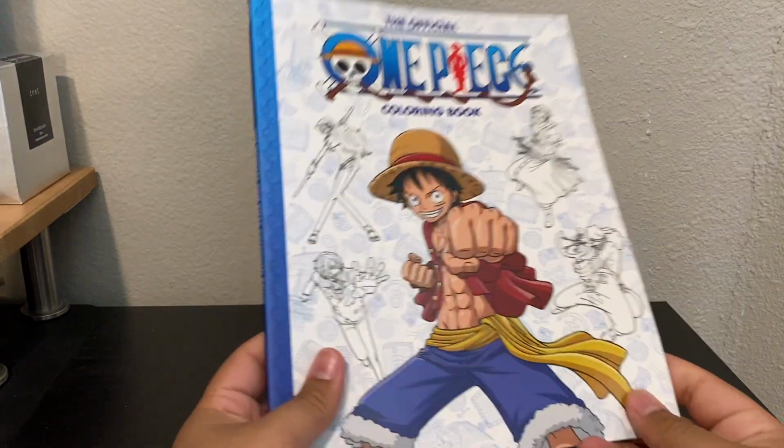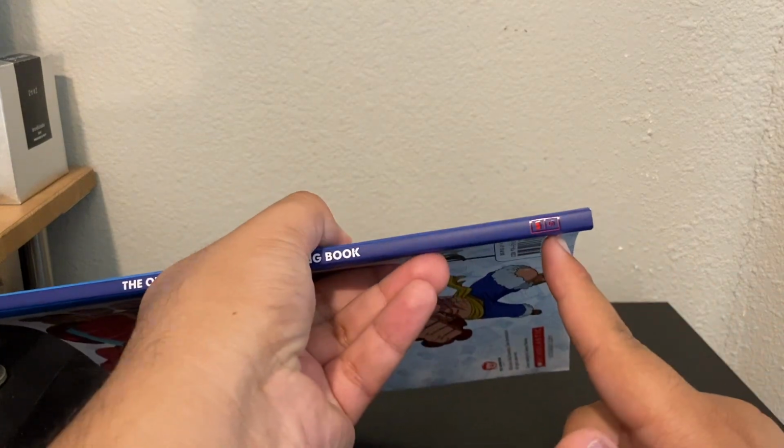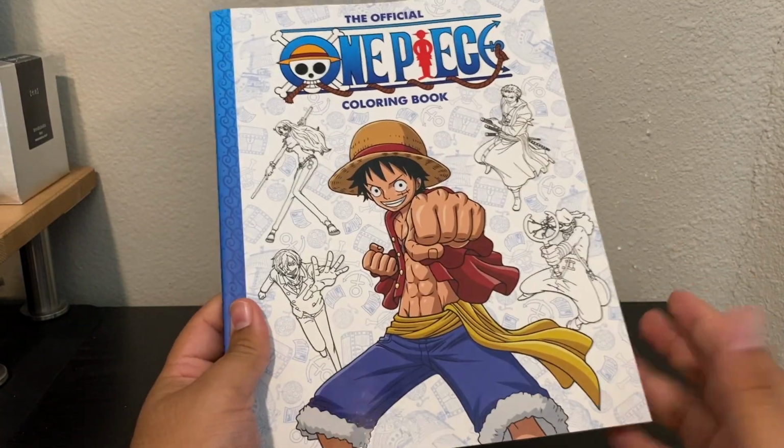Then moving on to a coloring book. We have the One Piece coloring book, the official one. This is actually published by Scholastic, not by Viz. But either way, it's nice. It's a really big size.